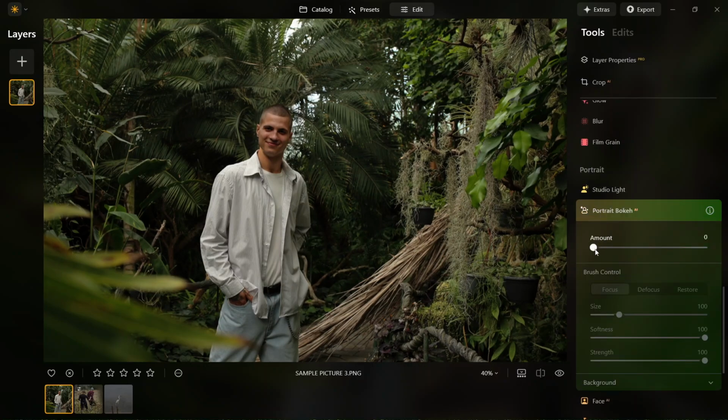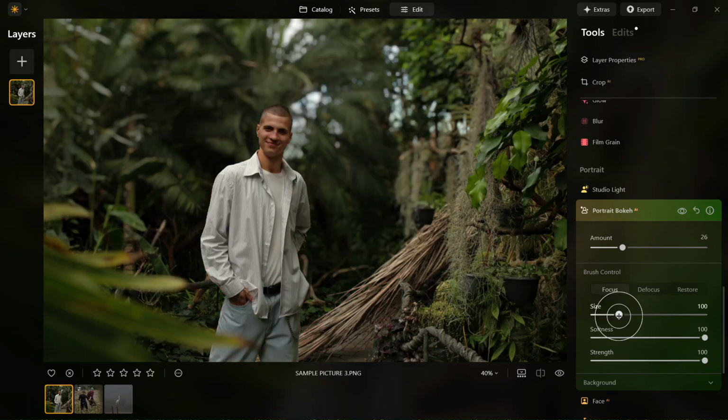One standout feature that deserves special attention is Portrait Bokeh AI, a game changer for portrait photographers who don't own expensive fast lenses. This intelligent tool analyzes your image to precisely separate the subject from the background, then applies a natural-looking bokeh effect that rivals what you'd achieve with professional glass, costing thousands of dollars.